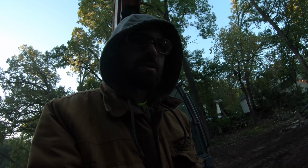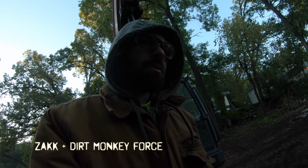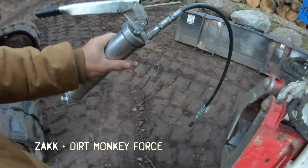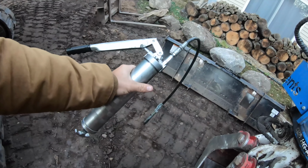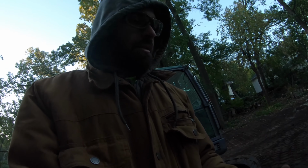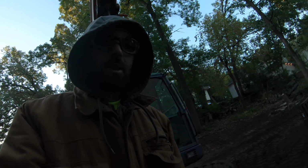That battery powered stuff, yeah, that's nice, but when your battery's dead, what are you gonna do? That's why I like it, the good old-fashioned hand pump grease gun. You don't have to worry about no batteries, nothing breaking other than your tube of grease, and that's about it.